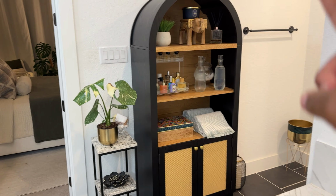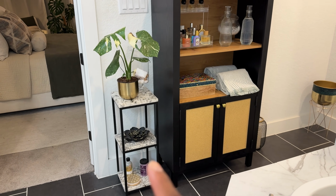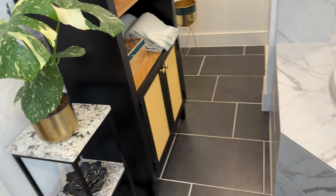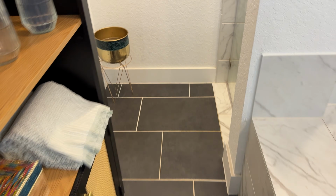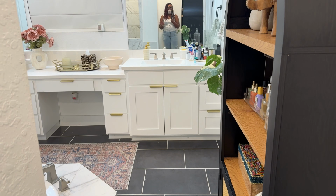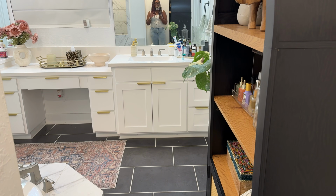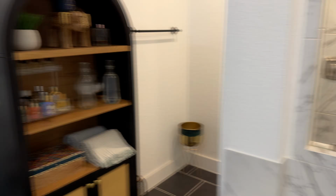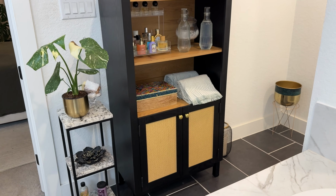So after I put the cabinet in place, I thought I was gonna put the Monstera right there, but I still wanted to maintain a walkway through here and a comfortable one. So I decided against it, and I wanted to add some breathing room to the space, if that makes sense, especially since this cabinet was added to the space.